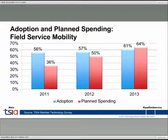You can see that adoption of mobile tools for field service is slowly rising, 56 up to 57. This year, up to 61% of our members have a mobile tool in place for field service. But look at the spending. Last year in 2012, half of our members, 50%, had budget for mobile tools. This year, it's up to 64. Two-thirds of our members have budget for mobile tools. So I know there's a lot of investigation, a lot of spending going on in this area.